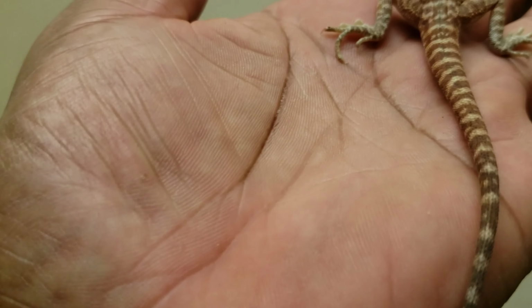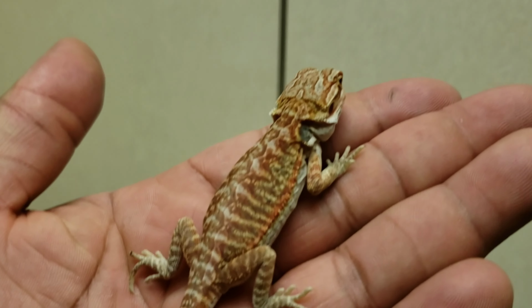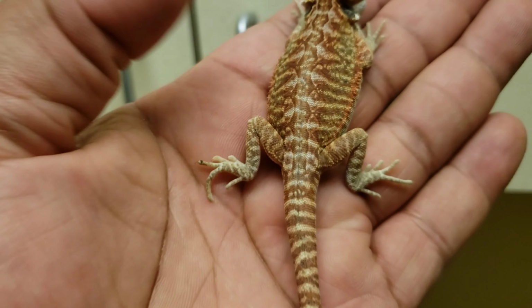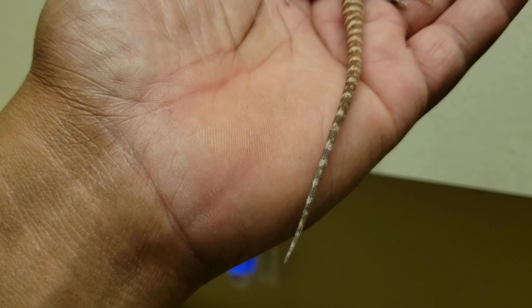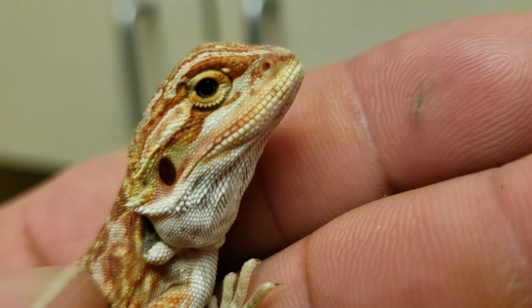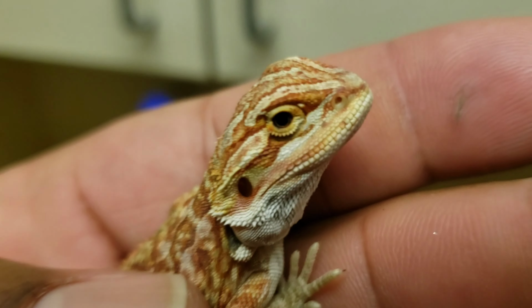But she's going into a shed, so her color's not completely popping right now, but you can see the potential. And her being a hypo, it's going to take a little bit longer for that color to start coming in. But once it does, oh boy. Oh boy. You see the lips starting to fill in with the color. And it's slightly under that shed.